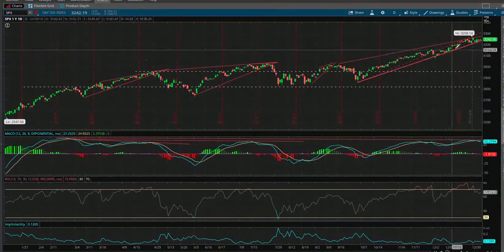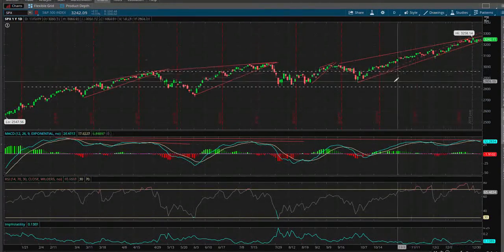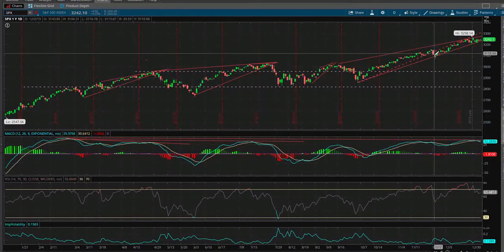Yes, this is a bearish upward sloping wedge pattern. That's what any technician would tell you. We are continuing to live inside there. Notice the dotted line here. That was the old trend line that got busted here.